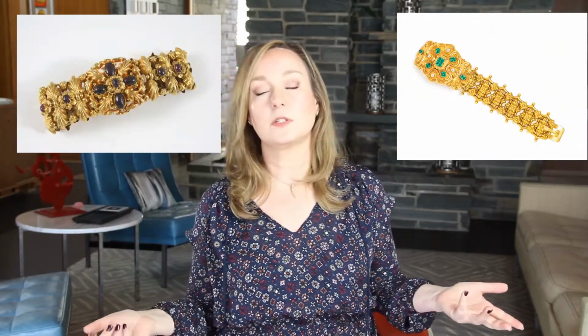During this time, bracelets were made in pairs. It was the look of the day to wear the same bracelet on both hands. Nowadays, most of those have been split up. You don't often see them together. They were willed to different people and they're split up, but in the time, they would have worn a pair.